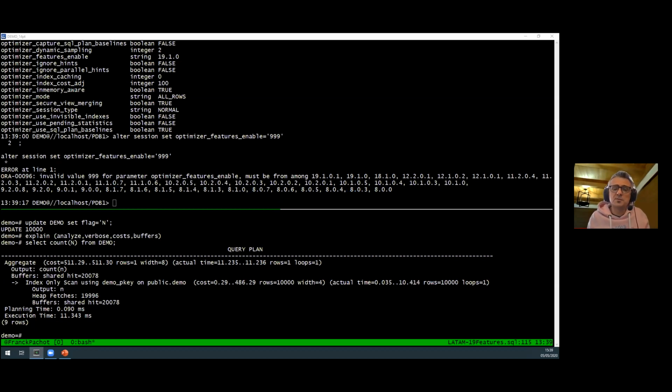And this happens quite often, where you upgrade and you have a regression in execution plan in a few queries. And then before fixing it, just because you have a problem in production, you just set the optimizer version to the previous version, and production works, and then you can start to trace and understand the problem.